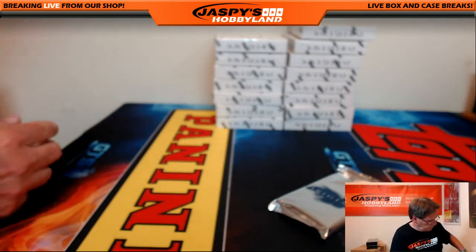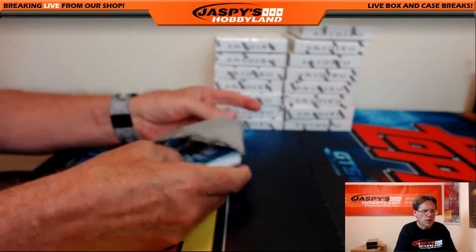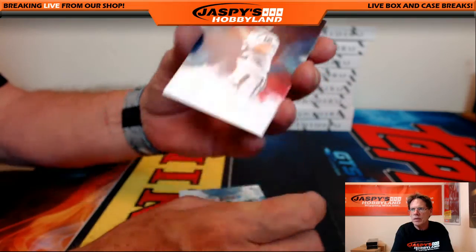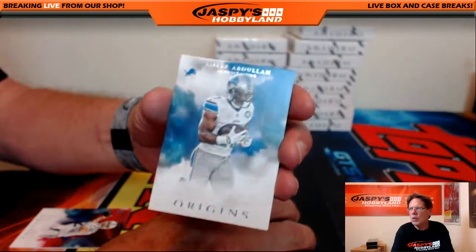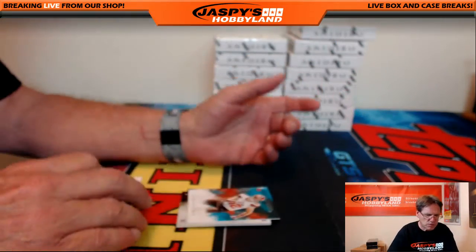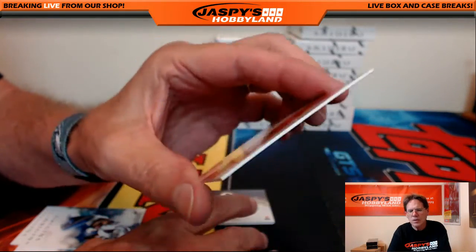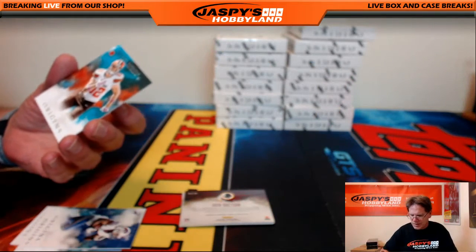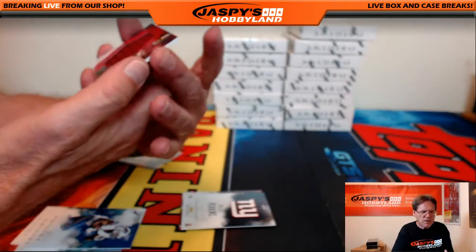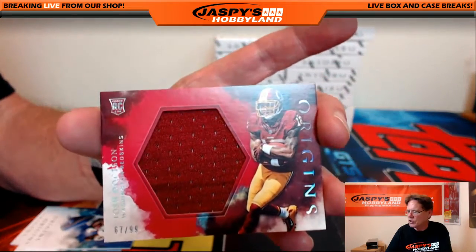Pack number 1. So here we go. Good luck, everybody. Appreciate everybody buying in. From the bottom of the deck: Andrew Luck, Amir Abdullah, LeSean McCoy, Buffalo Bills. Numbered out of 60, Gary Barnidge, Cleveland Browns. Again, right out of the gate, Cleveland Browns with the hit. And for the Washington Redskins, numbered out of 99, Josh Doctson. Jumbo, colossal patch. Washington Redskins going out to Lee.